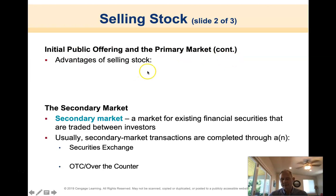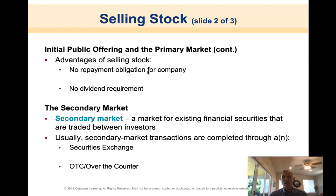So advantages of selling stock: no repayment obligation for the company, and no dividend requirement. So if I'm a corporation and I sell stock, I don't have to repay that back. You own a portion of my company, but I still have total control of the company. You've given me money to invest in that, and you're only making money if you sell that stock, but I don't have to pay you back at all. That's free money for me, basically.